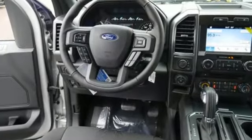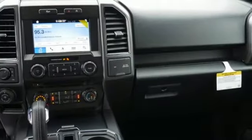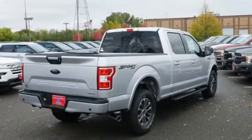to make it easier to extract every possible tenth of a mile per gallon from a classically styled pickup truck." Ford is America's best-selling vehicle brand.